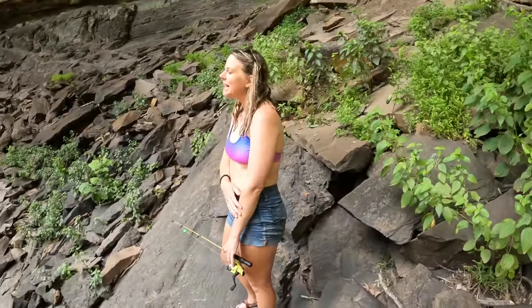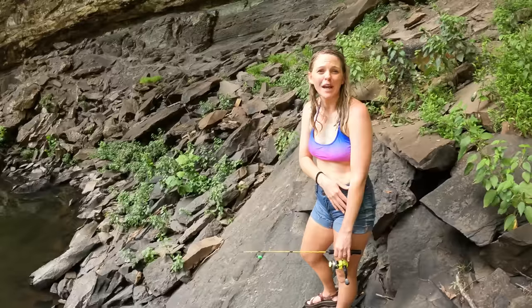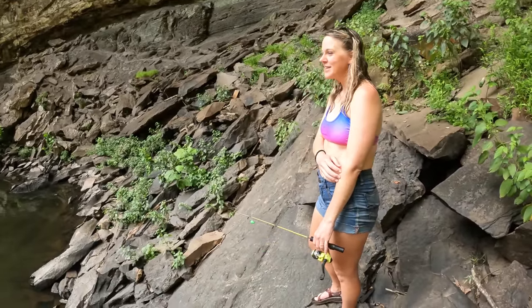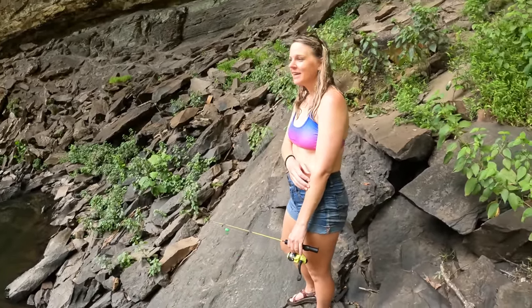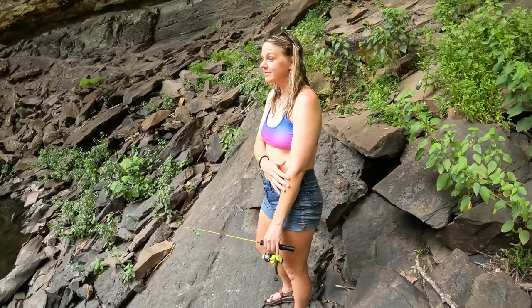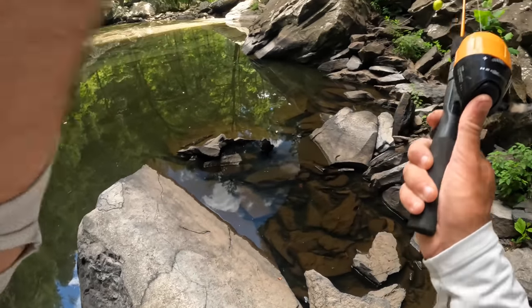Jay, do you think there's actually still some monsters living down here below this waterfall? I really don't know. Hopeful there's at least one. There should be at least one, but we haven't seen any yet. That's just crazy to me. Yeah, usually it's the first thing you see because you just see them. They're just right there in your face. Yeah, we're going to try by this big rock right here.